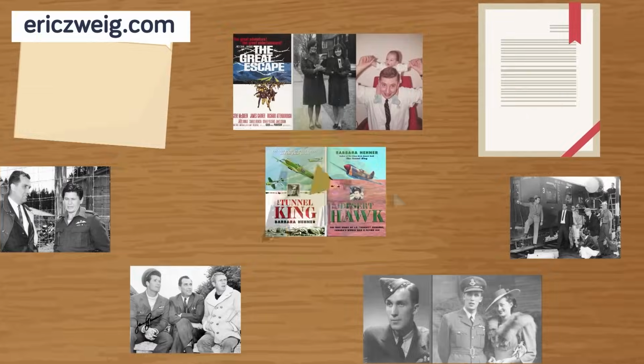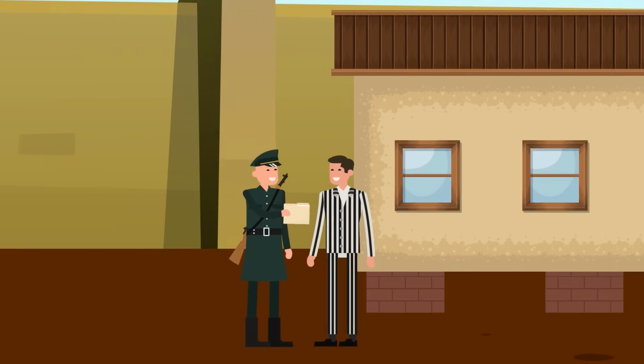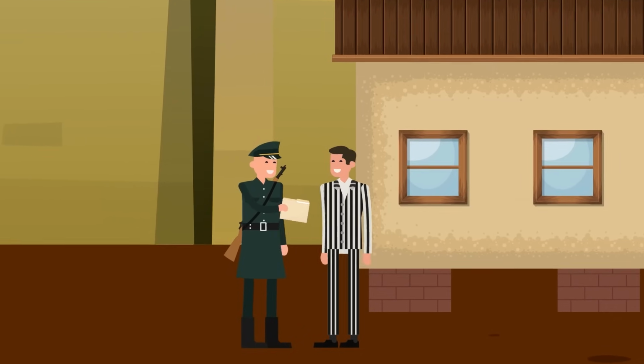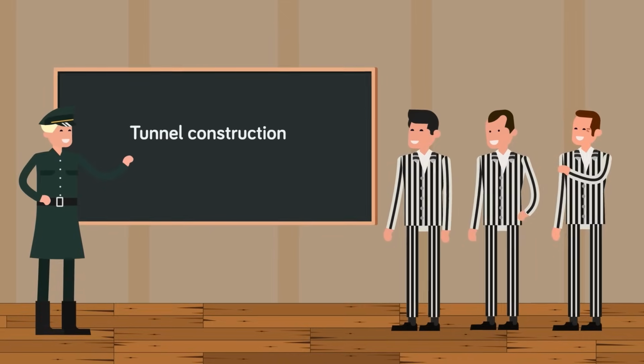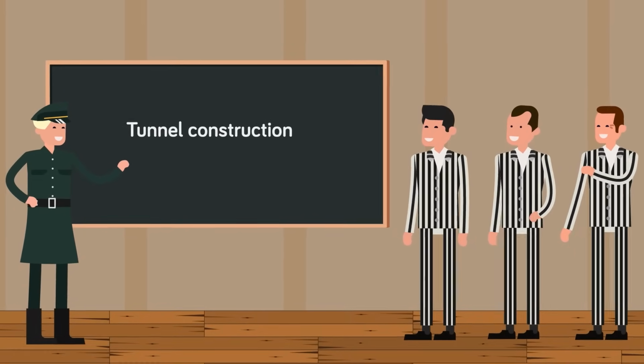behind the tunnel construction. It should be said here that some of the Germans inside the camp helped the Allies, as did some of the Germans outside the camp, who helped the prisoners with getting certain documents. A fair few anti-Nazi Germans provided practical assistance in tunnel construction, which meant they were risking their lives too.